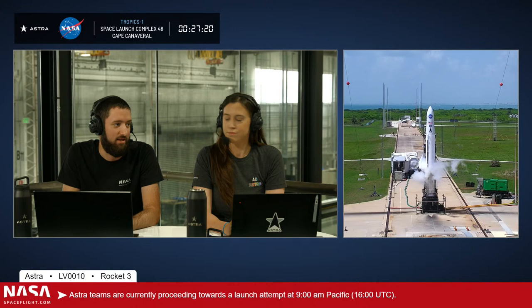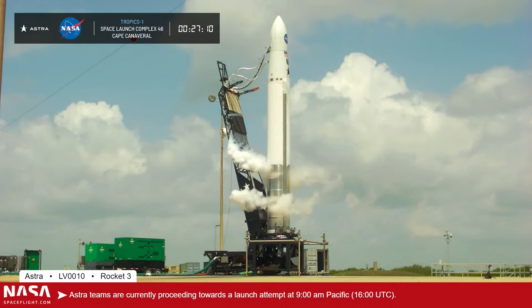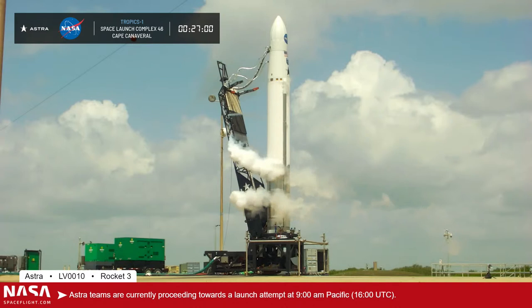Well, right now the weather is looking good for the beginning of our window. However, it will start to deteriorate quickly due to thunderstorms that are starting to roll in. However, for now, we are still proceeding with today's countdown. As Thomas mentioned, today is the first day of our launch window for LV0010. We are back down at Cape Canaveral, where the vehicle is stationed at Space Launch Complex 46.